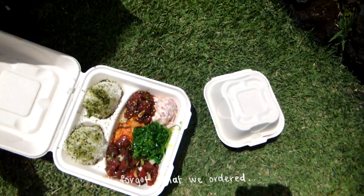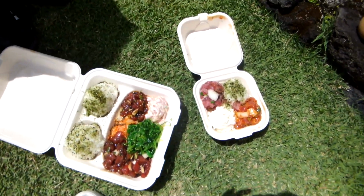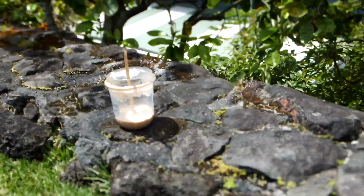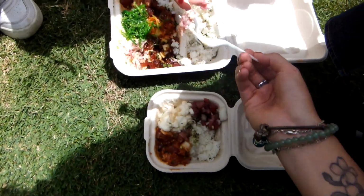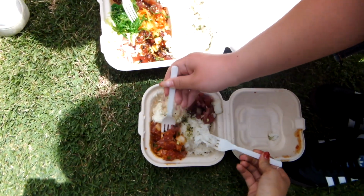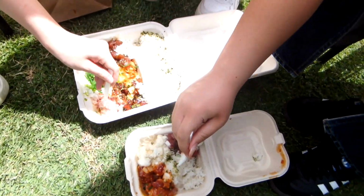We brought it back to the Airbnb and ate it on the lawn. It was such a good final meal there. I'm very, very grateful that I was able to experience this. The fish was so fresh. All of the different types really had those standout flavors and tasted very different from each other, so I really appreciated that. Definitely recommend.